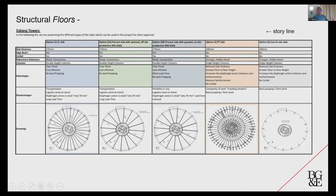The easy fix would be to have a radial beam which sits on the column and goes into the column, and then you have some small slabs spanning in between. But then you will have issues with the MEP and the floor-to-floor height. So this was why all these different options were investigated.